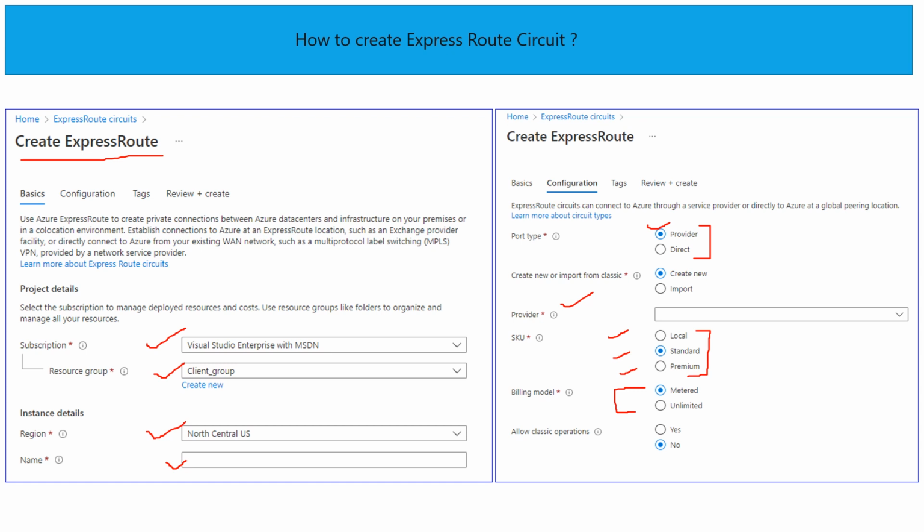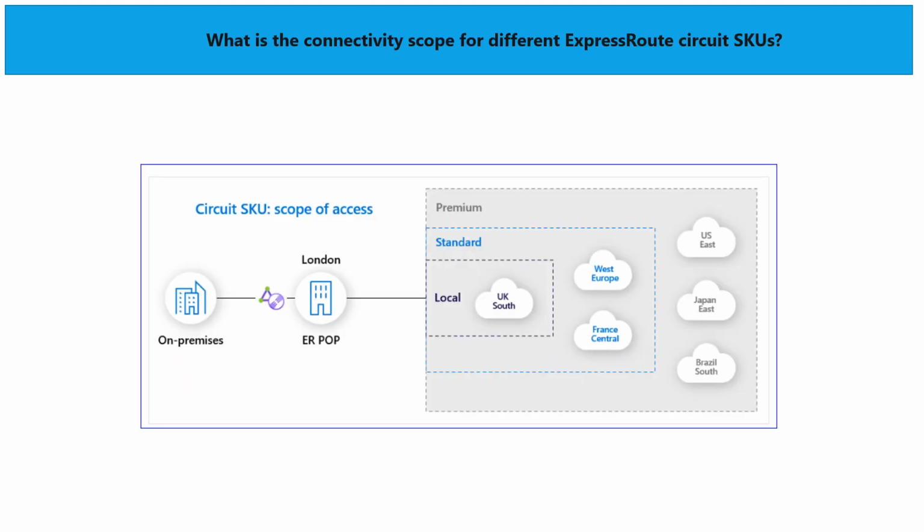So now in the next slide, let's discuss those SKUs. What are those and when should we choose which one? We have seen three options, local, standard, and premium, while choosing the SKU type, and they have different meanings. So let's understand when you should choose what.